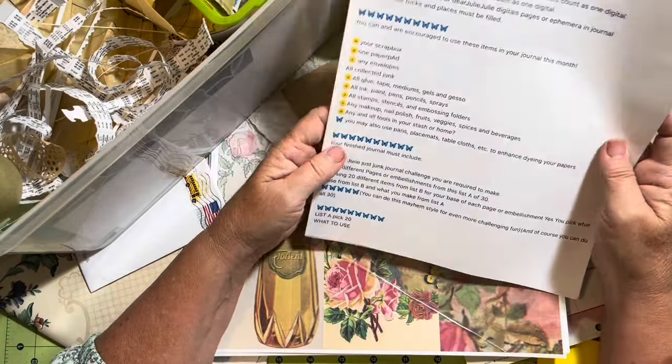Okay, so there's two lists that have 30 things happening in each list. You're going to pick 20 from each list and you're going to match 1 to 1. Okay, match 1 to 1. The really exciting thing is when you see this list. So this is your list A, pick 20 of these 30. This is your what to use list.